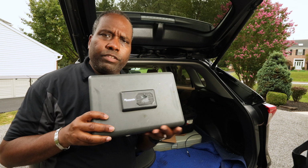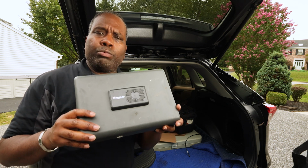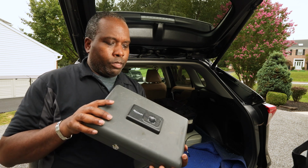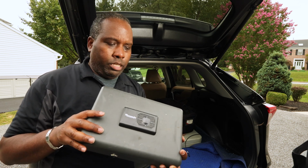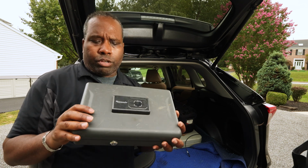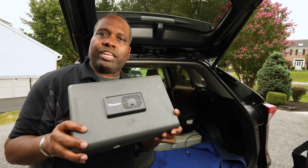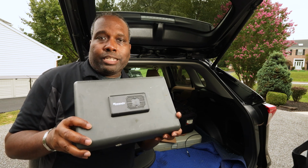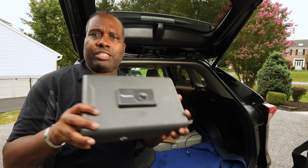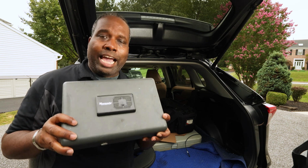Now the issue is, even though we have a safe and our gun is secured in the safe, how do we secure the safe itself in our car? Because if someone were to break in our car and they saw this in the back of the car or in the trunk of the car, it makes sense to assume that they would think that there's something of value in here. It's not unreasonable to think that they would know there's a firearm being stored in here, and they just take the safe. So now it's all about securing the safe to the car at all times.